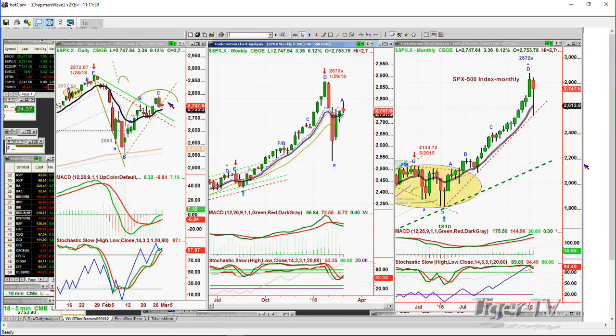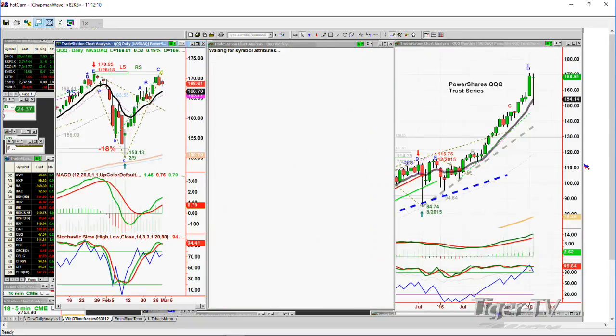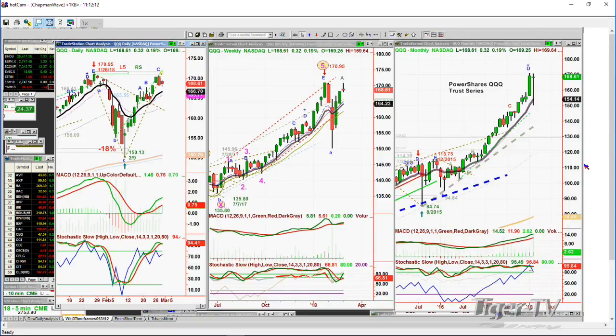So S&P parameters: it needs to go within 3 to 4 sessions above 27.89.15 to start leg D if it can't do it today. And it needs somehow or other to be holding the 28.11s. That's quite a way to go from here. And the weekly chart, same as the Dow, technicals are very poor, and the monthly chart is going to make a peak D today. So we're watching this. Now the QQQs, this is fascinating because the Q is up 32 cents right now at 168.61.